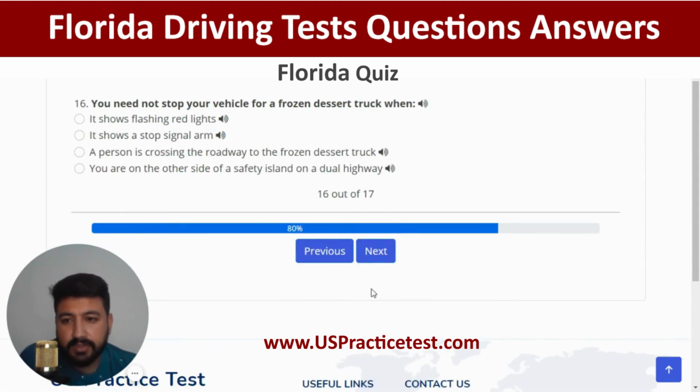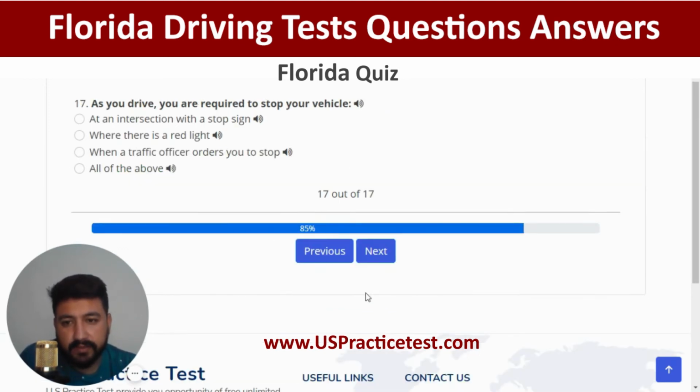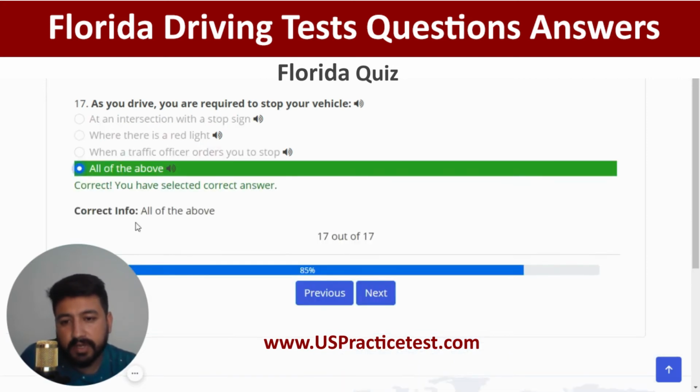Next. The 16th question is you need not stop your vehicle for a frozen dessert truck when. The right answer is you are on the other side of a safety island on a dual highway, which is the fourth one. Correct, and next. The last question is as you drive, you are required to stop your vehicle. So you can read the first few options and you will realize that the final answer is the right one, which is all of the above. So I'm going to click on the last option. Yeah, this is the correct one.